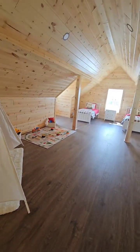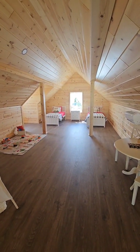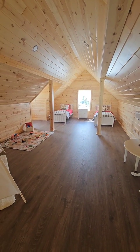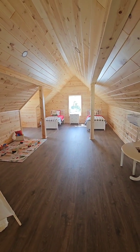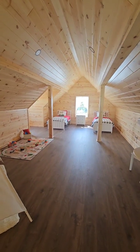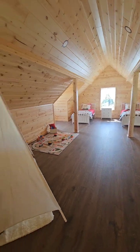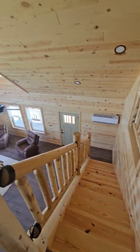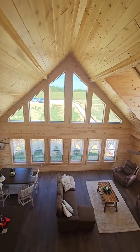So this is a three bed, two bath, not counting this big old room up here. You could easily make this thing like a six bed, two bath if you modified the design of this second floor. Easy, easy, easy. Beautiful. This is brand new, yes ma'am.